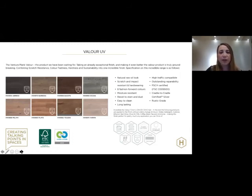The Valor range I did touch on earlier. As I said, they're a new technology of oil, so 5 times harder than your UV hard wax, and give a very natural look. They're a rustic grade, so they just have that nice knots and character. We do have them as certified, forestry certified and cradle to cradle.